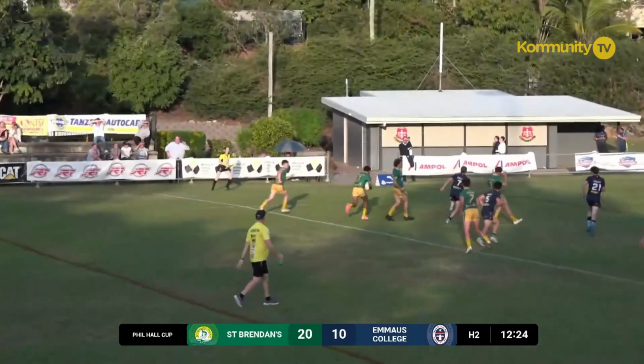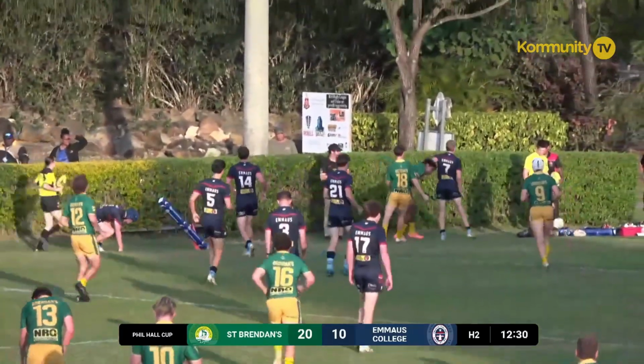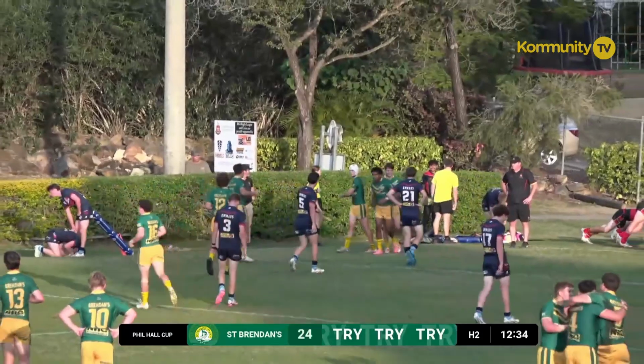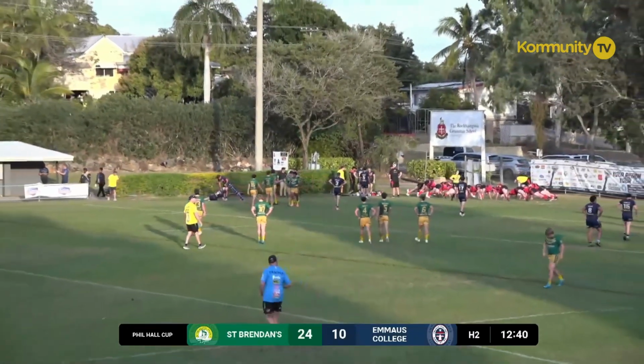So St Brendan's, they've got the overlap here. Philip Yock, he's got some options, could go himself, will go himself. Philip Yock making it look easy. A crucial try for his team. And Yock might have just sent St Brendan's into the grand final.